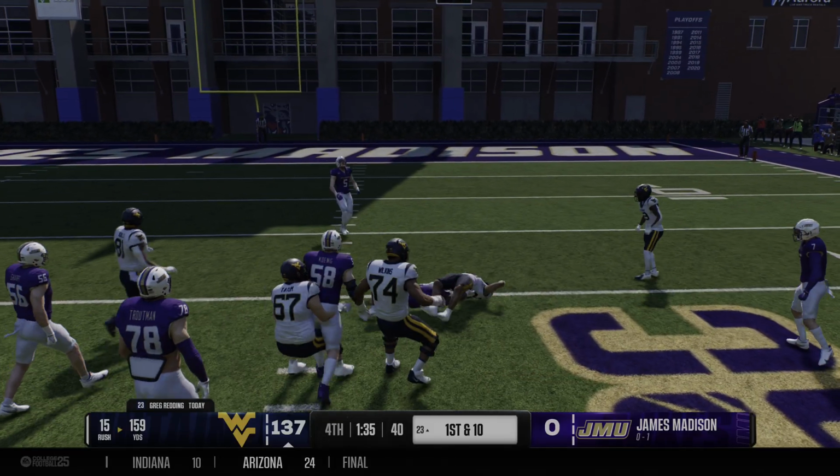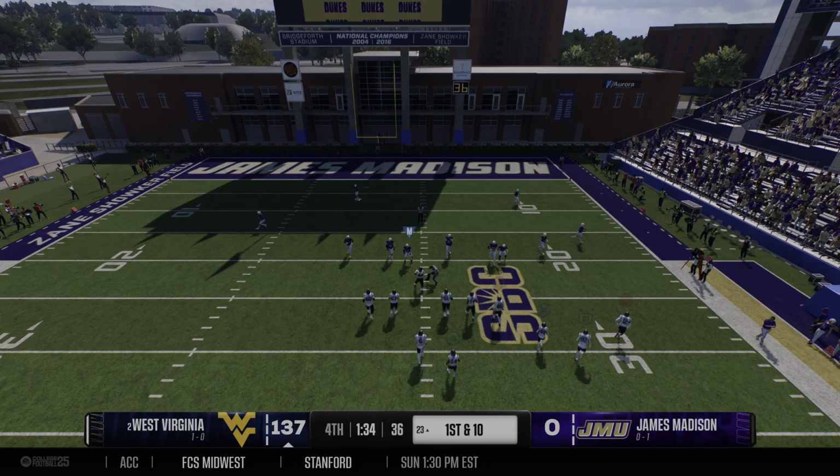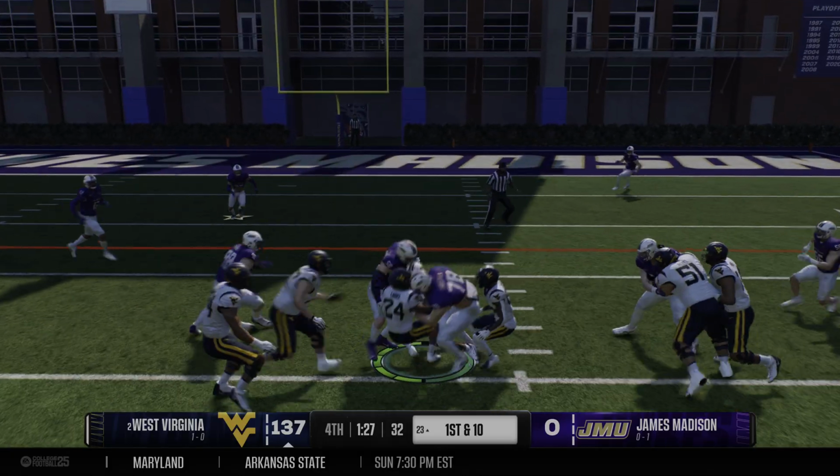I'm interested to see the philosophy now. Do we keep chucking the pill and keep trying to score points, because it's the defense's responsibility to stop them, or do they just run this clock and say, all right, we did enough today. We kicked them in the face. They'll leave it with him.